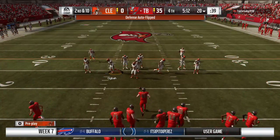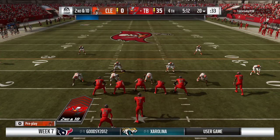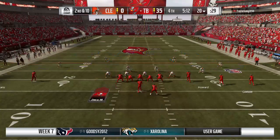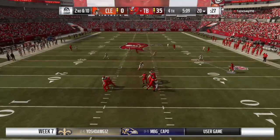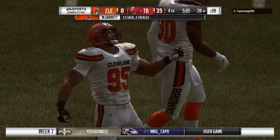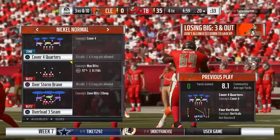After the incompletion, here's 2nd and 10 from the 20. On 2nd down, Winston again. Eluding the pressure. And he can't find a receiver, and he's brought down. Myles Garrett able to get in there and drop him behind the line.